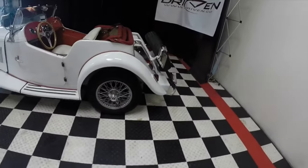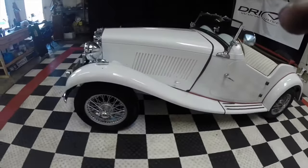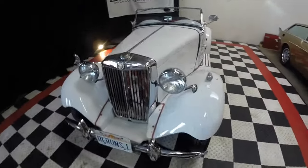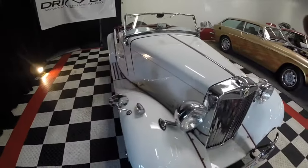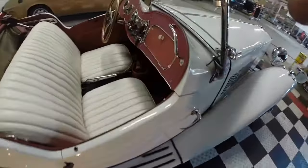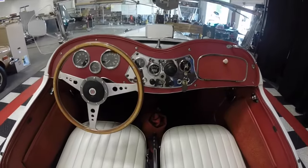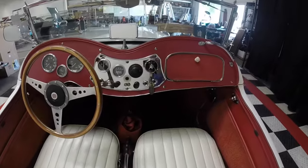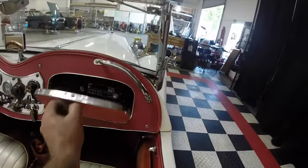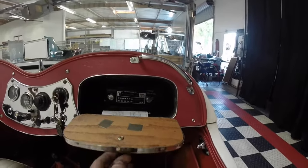We have the original MG spoke wheels, the chrome, the stainless grille, the bumpers. It's got red welting, original wipers. It's got a beautiful Moto Lita wood steering wheel, VDO gauges, Stuart Warner gauges in it. Modern day, well, I don't know how modern day a cassette is, but it's got a digital stereo.